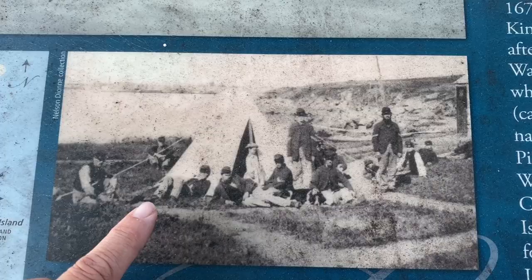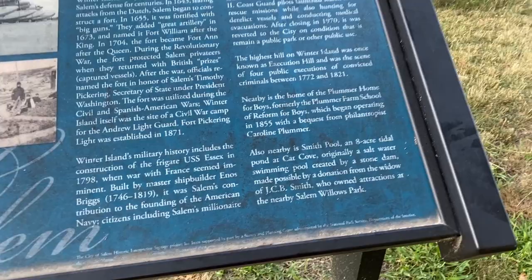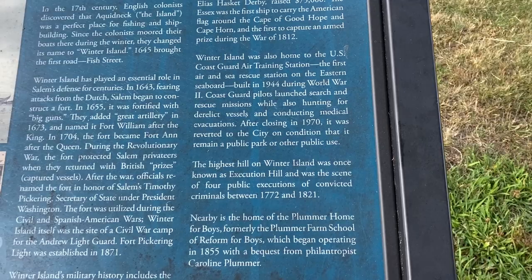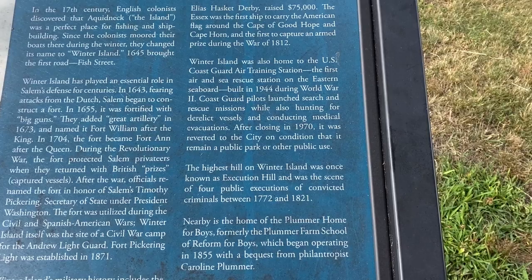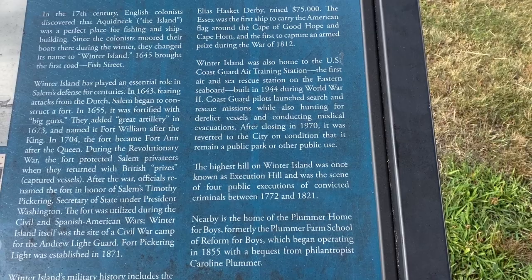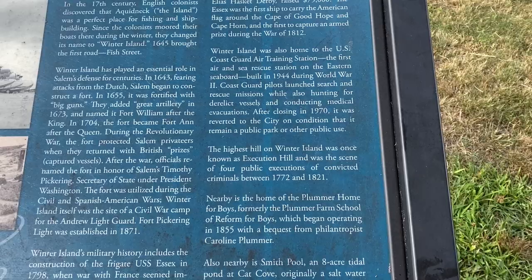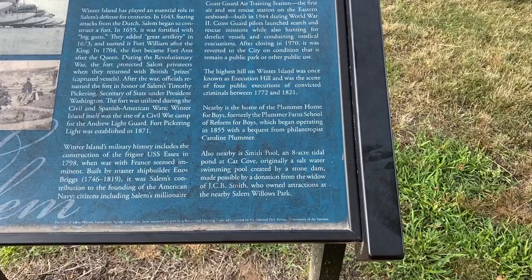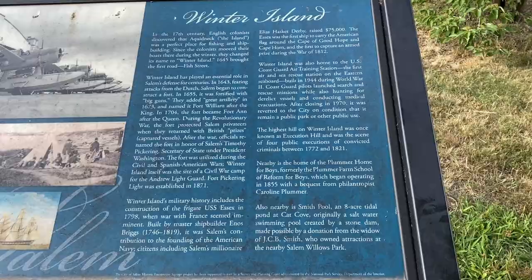There's a lot of pirate history and all of that kind of stuff here. It's really interesting to me. It says the first air and sea rescue station on the Eastern Seaboard was built in 1944 during World War II. That's what this island that we're camping on, Winter Island, was at one time. It was closed in 1970. The highest hill on Winter Island was once known as Execution Hill and was the scene of four public executions of convicted criminals. Anyhow, pretty cool stuff. A lot of history here.